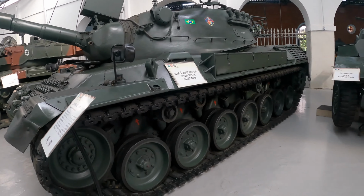Then here we have more military buildings. Commando Militar of the South. As you can see, a lot of military in this area. Making sure Brazil stays safe here in the city of Porto Alegre, in the state of Rio Grande do Sul, Brazil. Let's go.